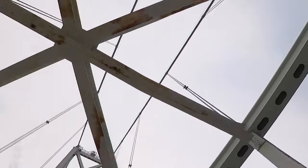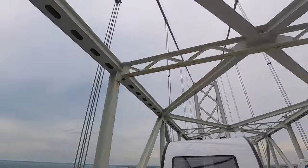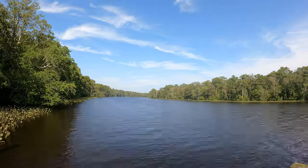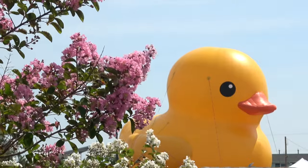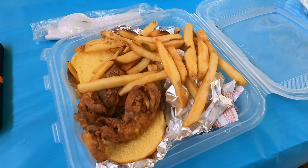Today on Great Places Seen, driving along historic U.S. Route 50 and its longest bridge. Enjoying a pristine state park. And a close encounter with a giant duck in the self-professed seafood capital of the world. Hop in, come along for the ride.